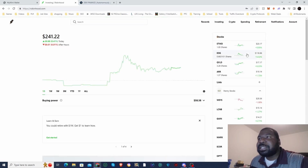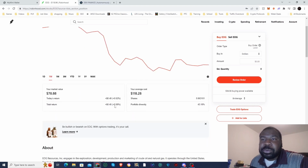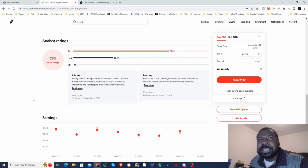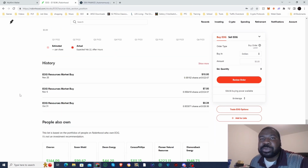Not much happening there. EOG Resources, so we are down by 3.14%. We're down by almost $4. Overall, though, we are still up by 45 cents, which is really, really close, pretty much breaking even, and we are up by 0.5%. If we look at the analysis, you can see this one is now at a 71% buy and a 29% hold. So this one has been downgraded as well.